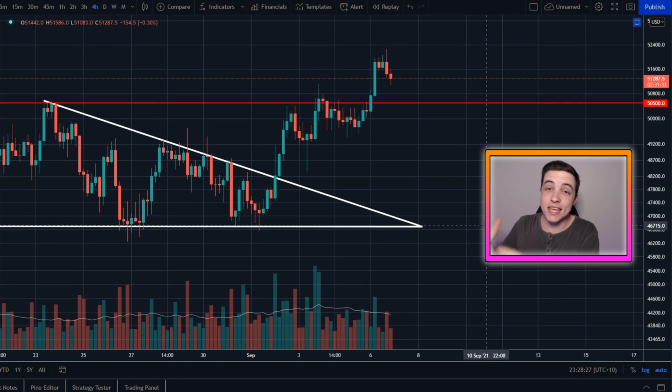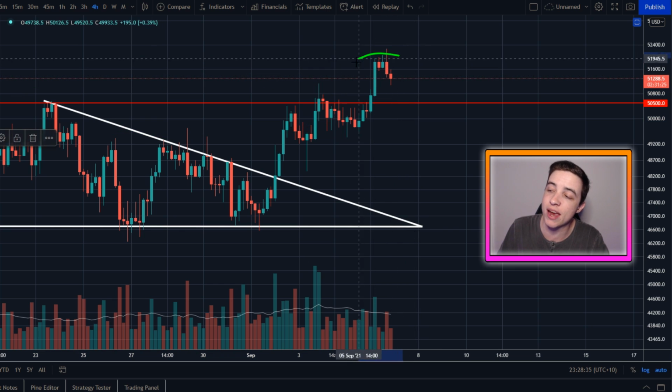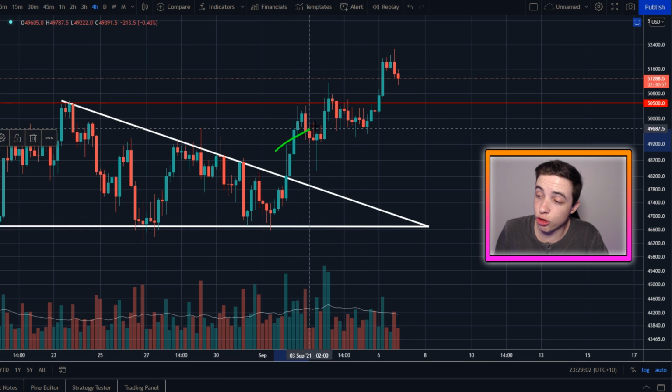My name is Josh, and this is huge for all Bitcoin holders because as you can see here, the Bitcoin price is currently above these previous resistance levels, making a brand new higher high. And we have just now hit the technical price target out of this triangle pattern that we were previously forming. But Bitcoin looks to be in a short-term uptrend here.